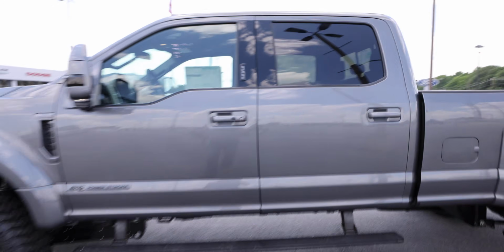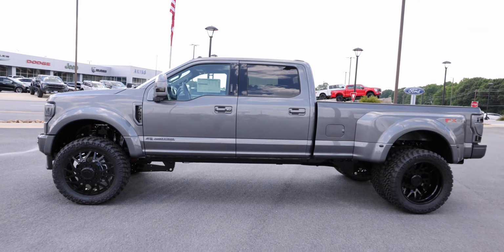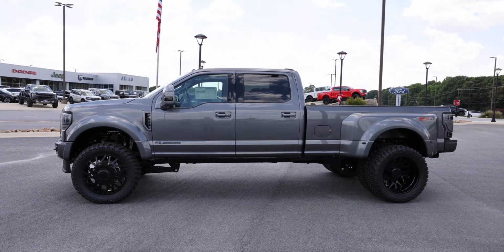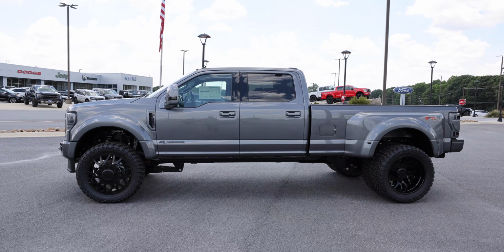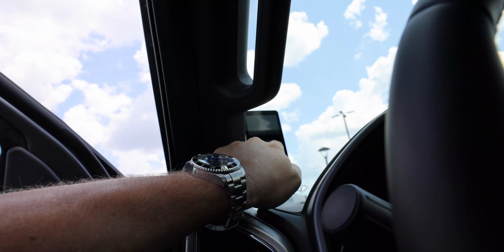So let's take a look at aired all the way down, how the height changed. You can see it looks almost like a covert. It's about 3 inches lifted right now at the lowest setting. Now let's go all the way up.